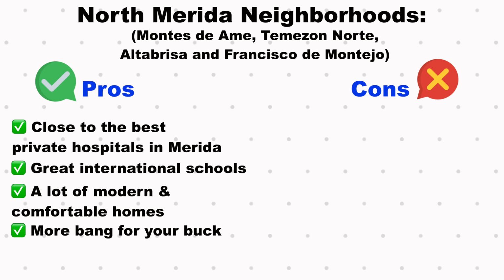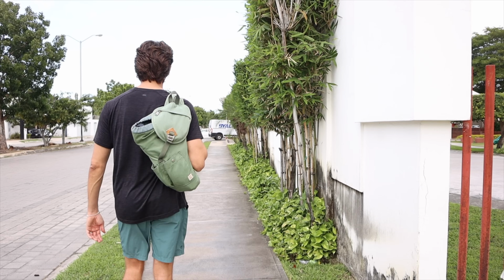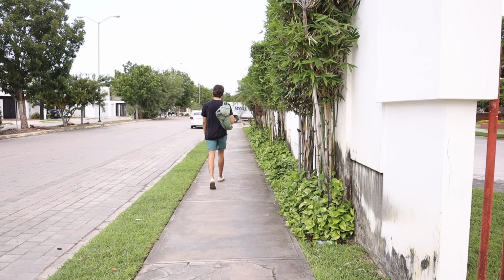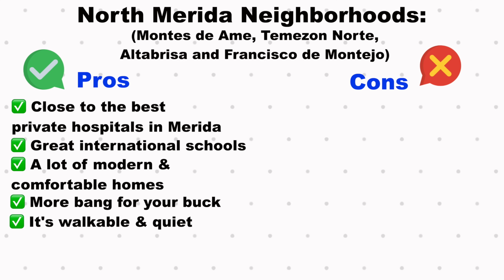It's cheaper to get something like that here versus Centro, so that's a plus. It is surprisingly walkable, because we don't have a car and we walk everywhere, and there are sidewalks. It's quiet, which we have experienced, and it is close to Progreso. It's close to the beach. It's a very easy drive, less than 30 minutes.